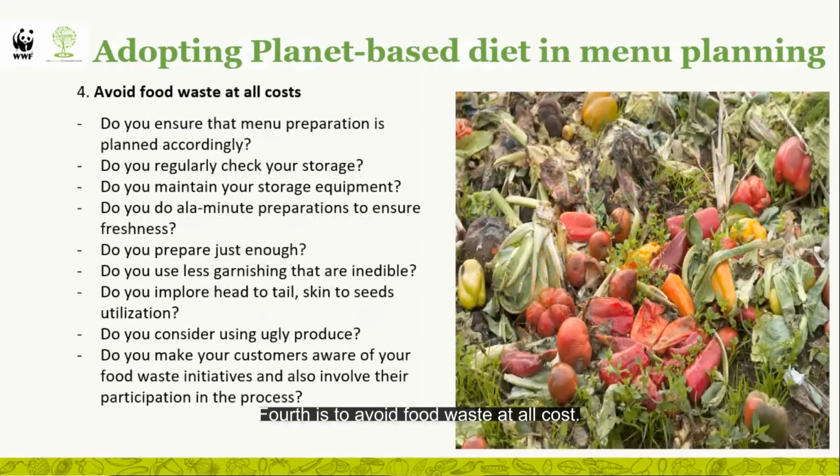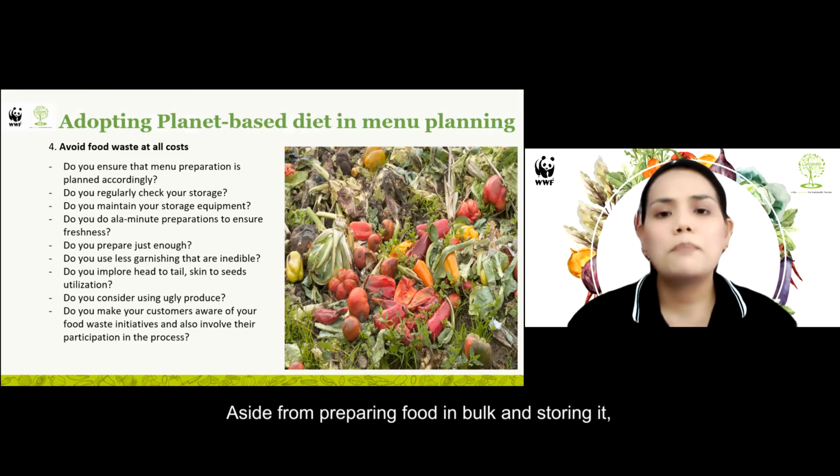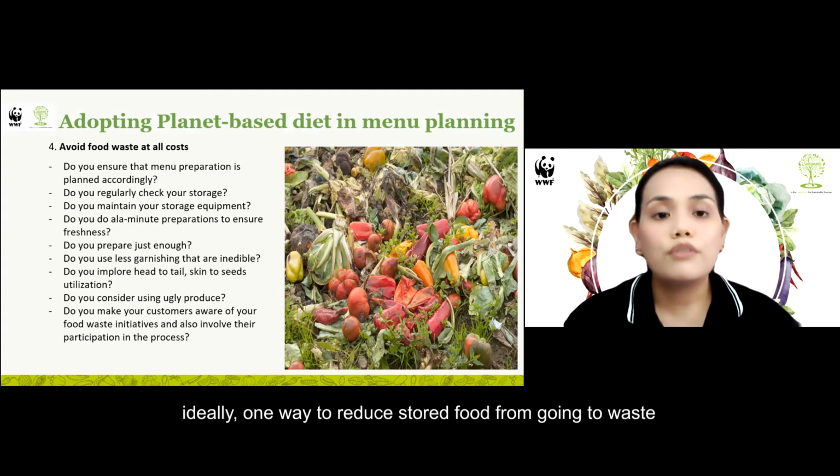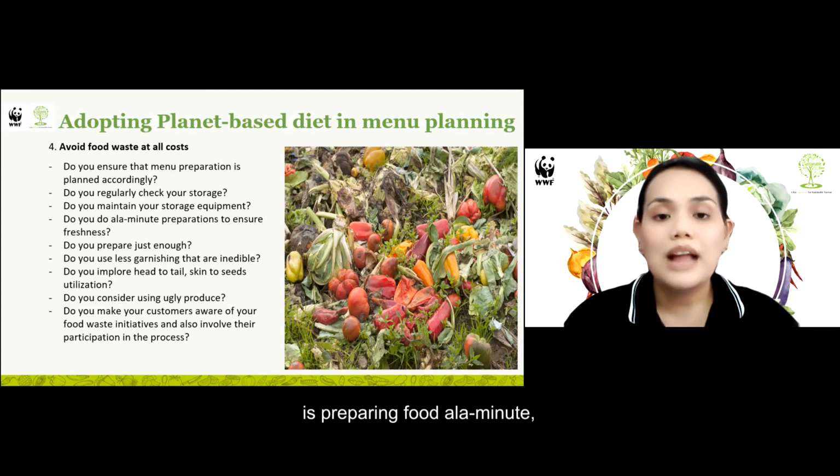Fourth is to avoid food waste at all cost. Food waste is really a wicked problem that we must all avoid at all cost. The key step in reducing food waste, especially at source, is careful planning and regular checking of your storage, and considering also the storage equipment that you have, such as your refrigerators, chillers, and freezers, which keep our food for a long period of time, and they also ensure food safety. Aside from preparing food in bulk and storing it, ideally, one way to reduce stored food from going to waste is to prepare food a la minute.